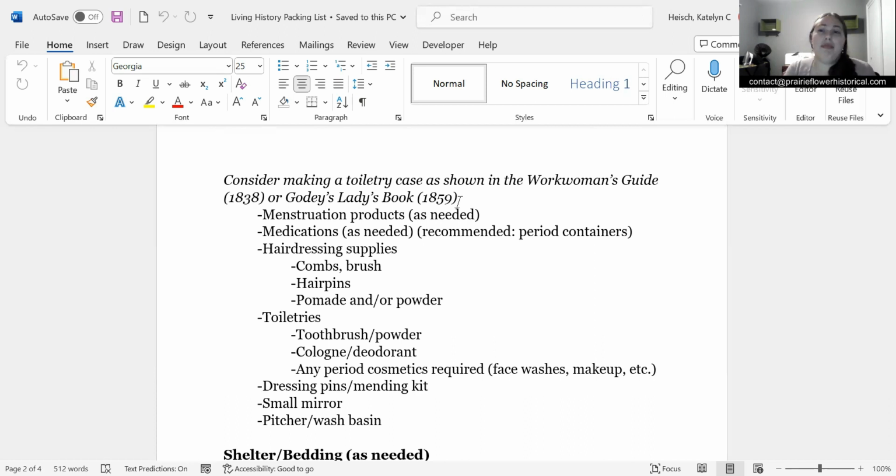But just as needed, menstruation products, medications as needed. I do recommend period containers if possible, whether that be daily vitamins you need to take or really any type of medication that you need. Do make sure you bring that. Do make sure that it is easily accessible to you, especially if it's something that you need to take often. So definitely make sure that is there. And again, I do recommend period containers, or at least period passable containers if possible.